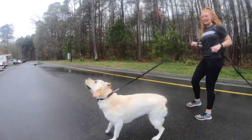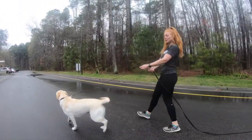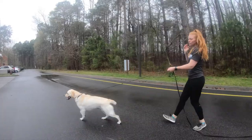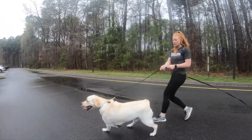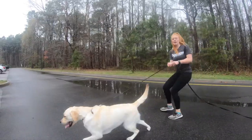This happy little lady is Scout. She is almost a year old. Her first birthday is actually in 6 days, so we're going to be celebrating with her while she's with us. She is an almost a year old lab mix. She's super cute, super spunky. She's a really, really great dog, but as you can tell, she kind of has a few bad behaviors.